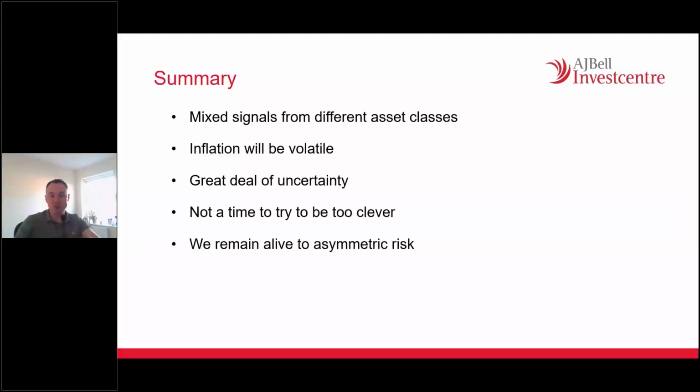And therefore, we're just going to continue to do what we can do well, which is produce portfolios that behave in a manner that is predictable for clients. Nevertheless, we remain alive to asymmetric risk. Just because we don't have any particular tactical asset allocation positions on right now doesn't mean to say that they won't come back in the future. And if we start to detect issues of asymmetry within markets, then we will act.